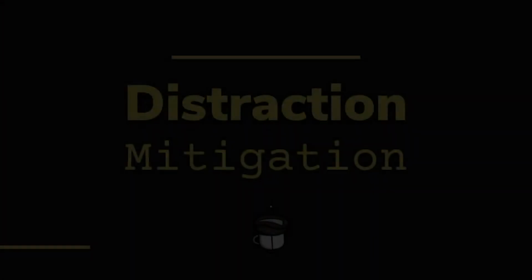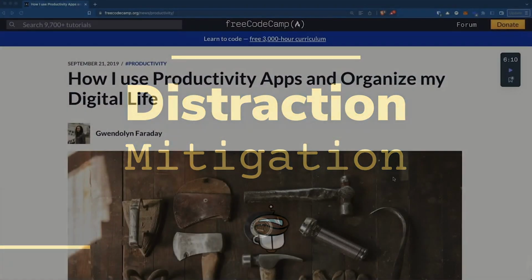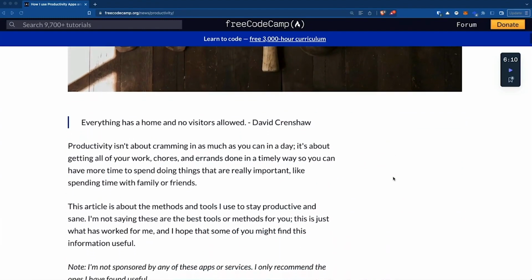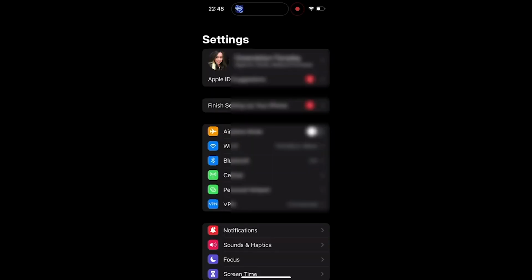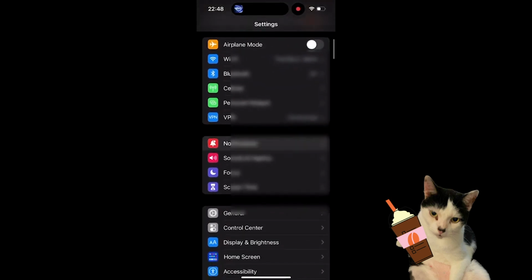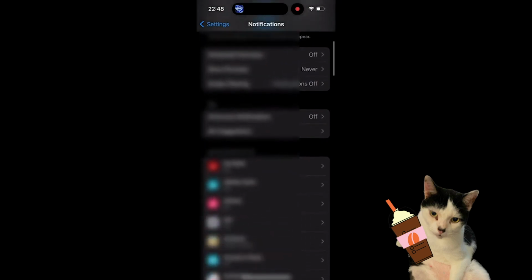The first category I want to go through is distraction mitigation. And I think the first step here is to do the most obvious thing, which is eliminate distractions by removing the source of the distraction. In other words, deleting distracting apps and turning off all extra or unnecessary notifications.